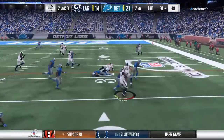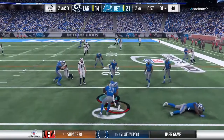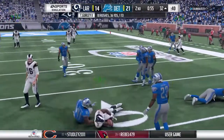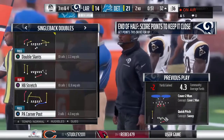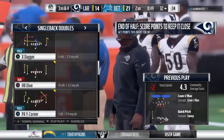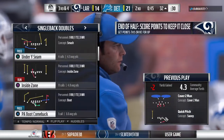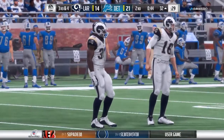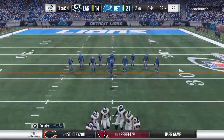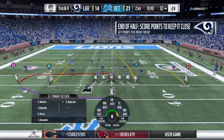Here comes carry number 10 for Gurley. And the reinforcements come in as they're going to stop him behind the line. It's a loss of 2, now 3rd down. Count me as a little bit surprised by what we just saw there, because this has been a pretty long drive, and normally you think that wears down a defense. In this case, looked like the offensive line let them down a little bit. Yeah, allowed the penetration and the ability to stuff him for a loss.